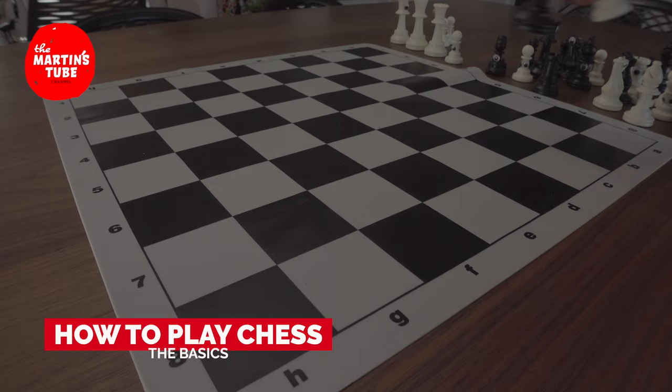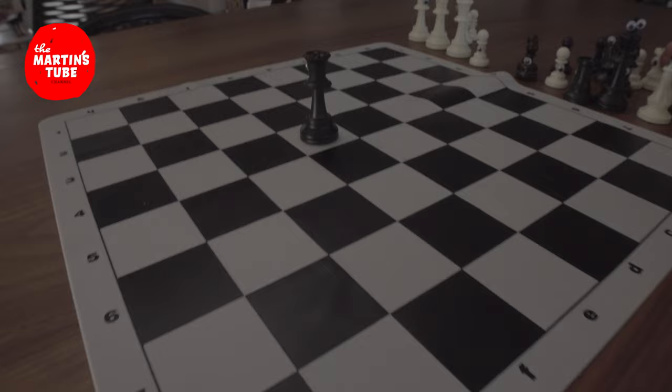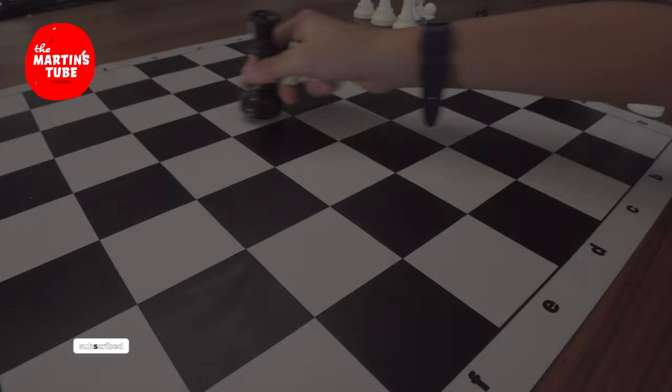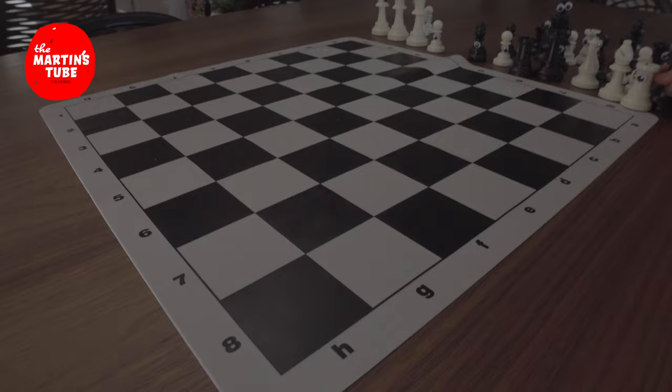Okay, now the queen. How does the queen capture? Well, the queen can capture like this. She can capture like this. She can capture like this. She can capture however she wants, as many squares as she wants.